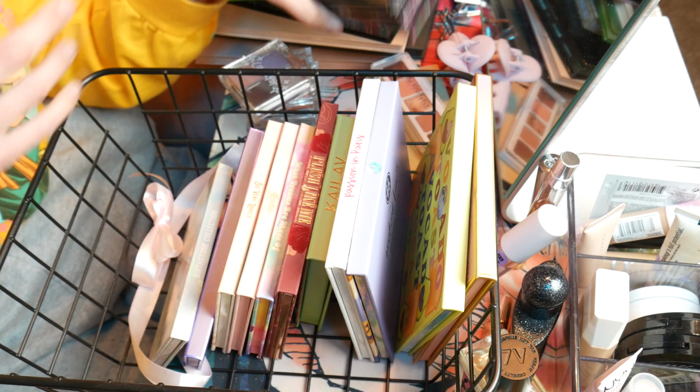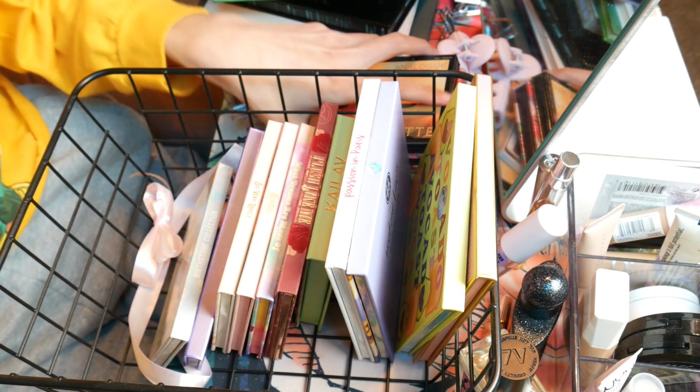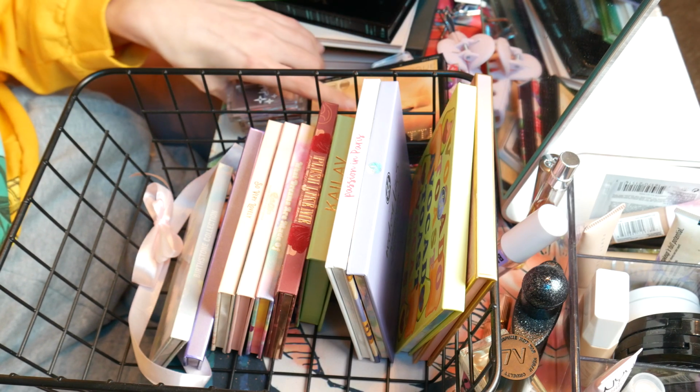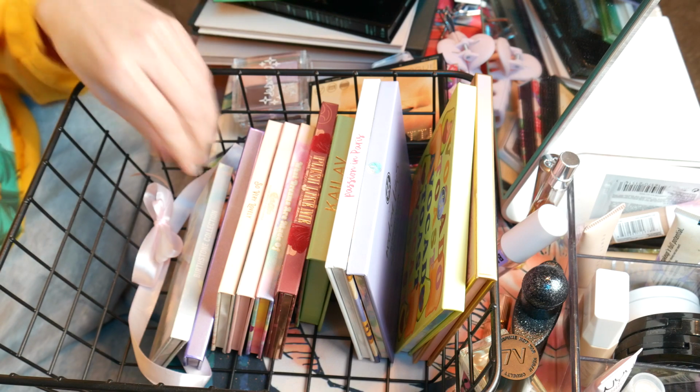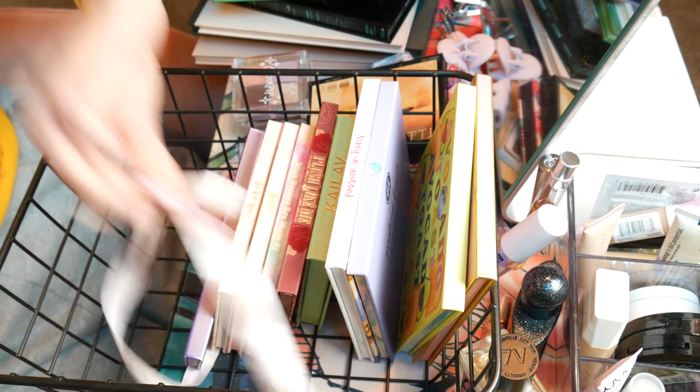Nabla is also a brand that I don't know what's going on with. I really do like them, but they've kind of disappeared and I don't know what's going on with them, but we can talk about that in a different video. I have a hair ribbon in here.